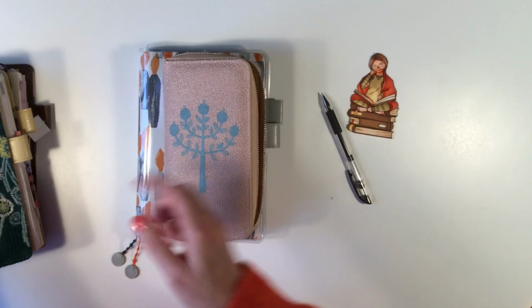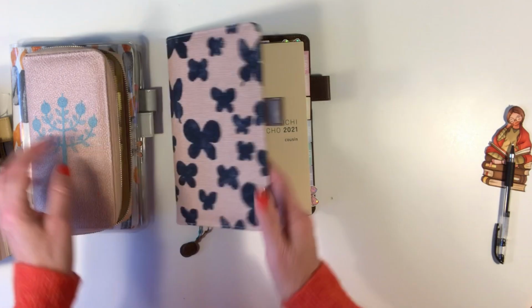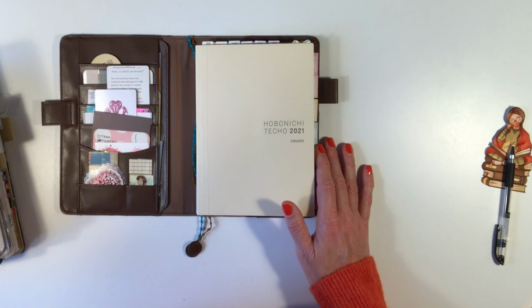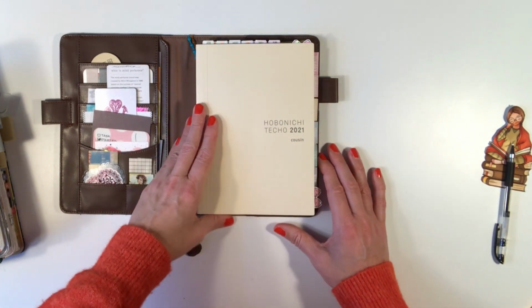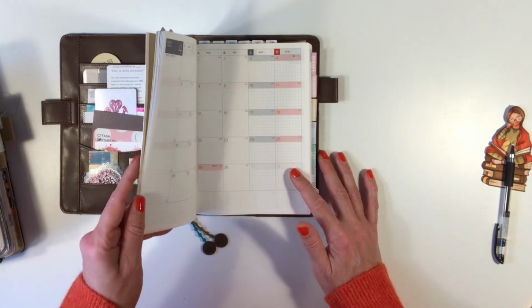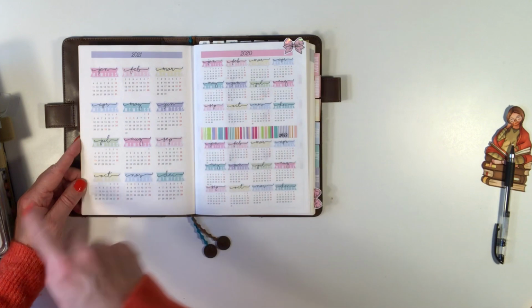Okay, and then we go over to my Hobonichi Cousin for 2021. When I am in this one, because this one is not work, this one is much more a kind of pleasure, and meditating, visualization and journaling. Whenever I use this one, it will be in a different way than I did last year or this year.